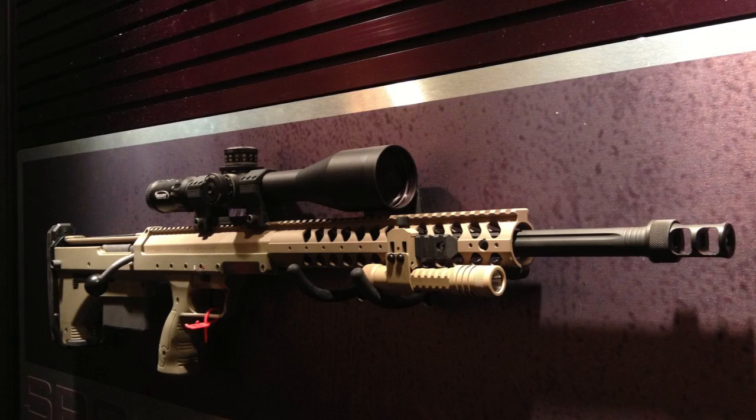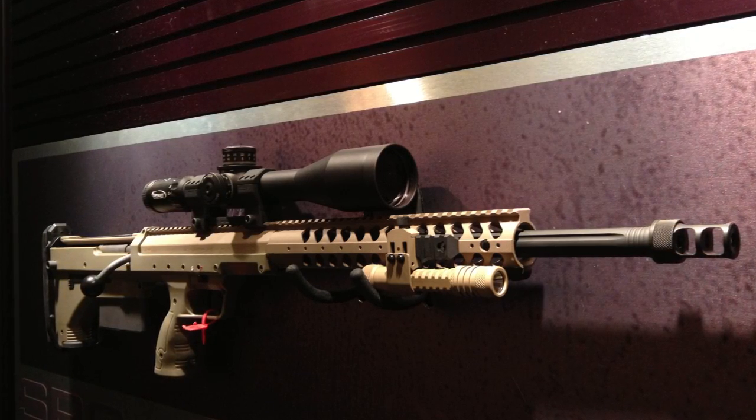So if you're interested in a hard target interdiction type system or an extreme long range system, make sure you check them out. However, our real purpose was to take a look at the new revisions to the Stealth Recon Scout. Just a little bit before SHOT Show, DTA announced that they were bringing out the A1 version of the Stealth Recon Scout, and they made a couple of changes to it.